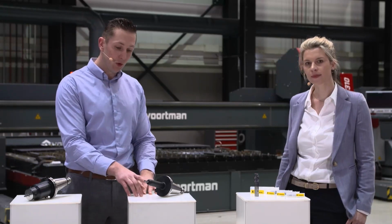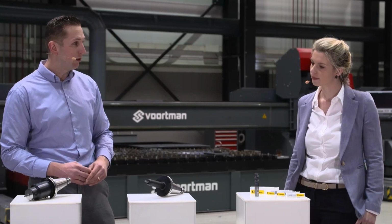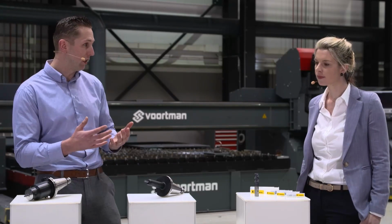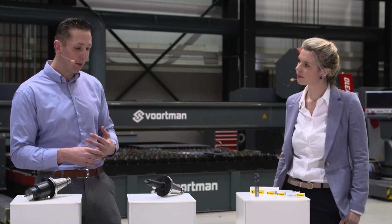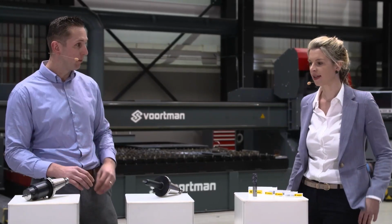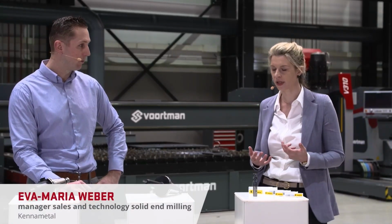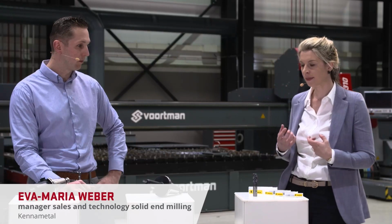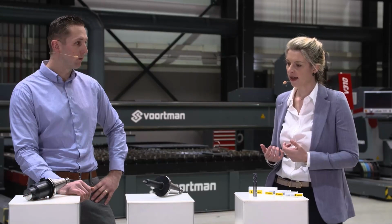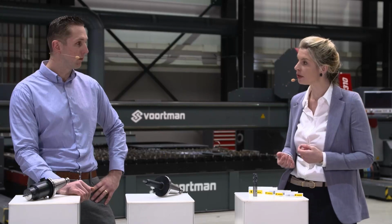What's also important about these holders is that because we have those channels on the outside of the holder itself, we have a full solid carbide mill without any cooling channels. That makes the setup quite rigid and quite stable. Yeah, and that's Kennametal's philosophy as well. In processes where we are already in an unstable cutting condition, we want to have the tool rigid, so we do not want any internal coolant channels.